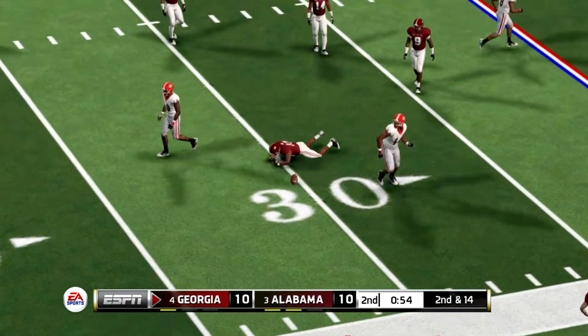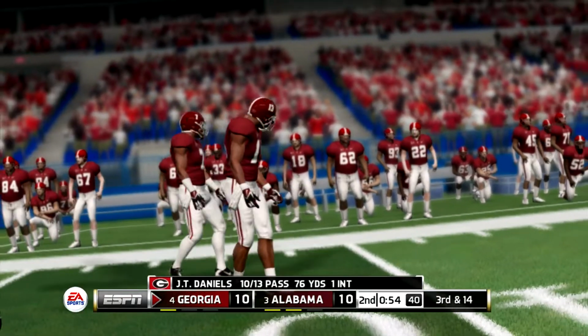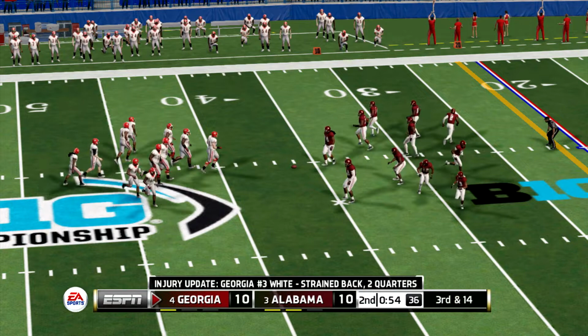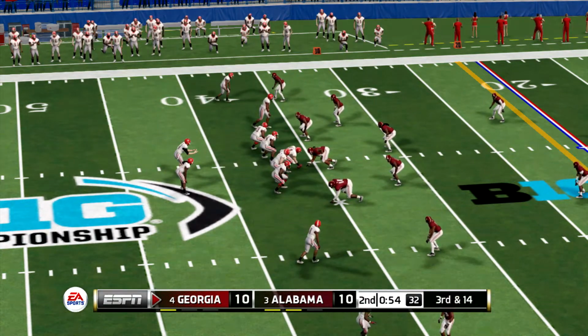Throws it out and it falls incomplete. The defense really missed a golden opportunity there. That's what separates a good player from a great player. When you have a chance like that, you need to take advantage of it. 3rd down now, and they need to get it to the 22.